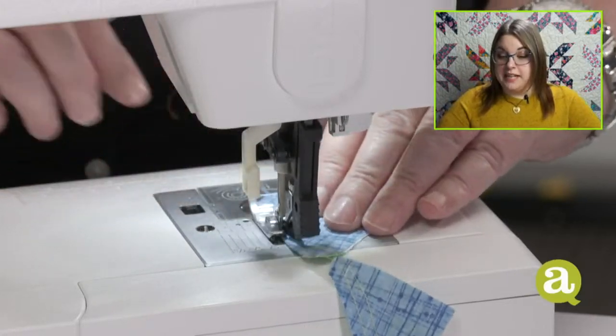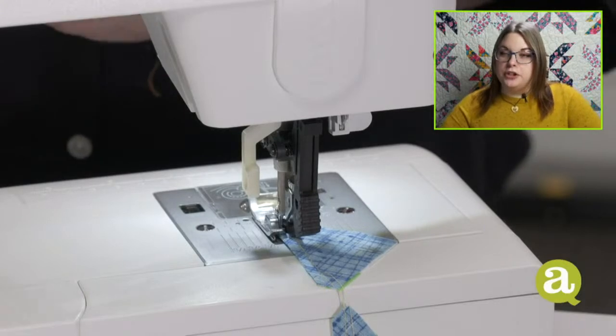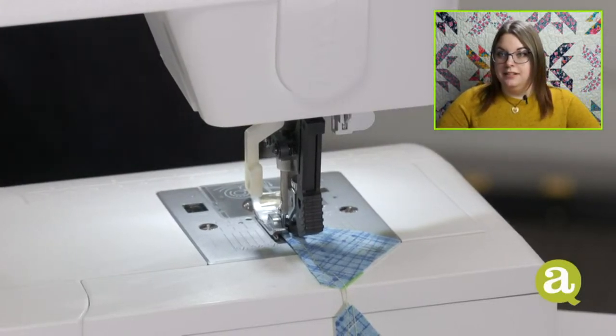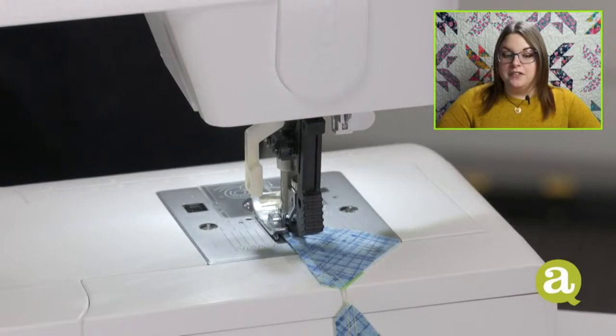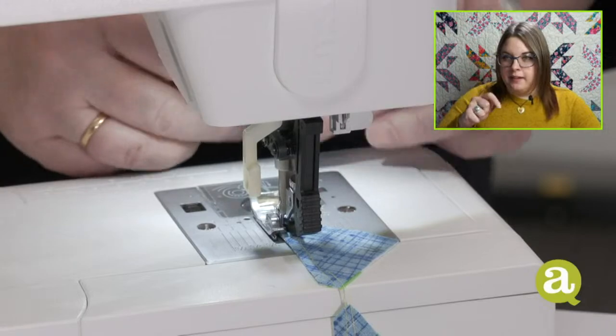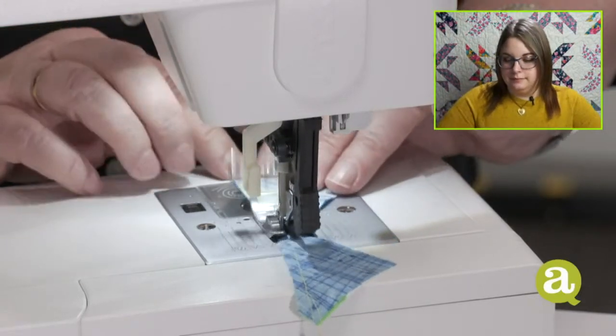We do have a question from Deanna. She says, if a blade is sticking out of your die, can you push it back down? If a blade is sticking out of your die, call our customer service line, and they will help you. Or if it's just barely sticking out, I've had that happen. I take a tiny rubber mallet and tap it down a little bit. Don't push on it with your fingers.